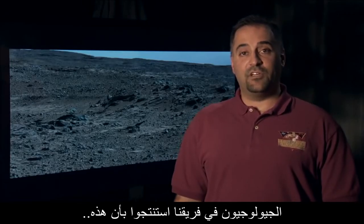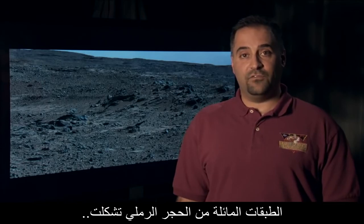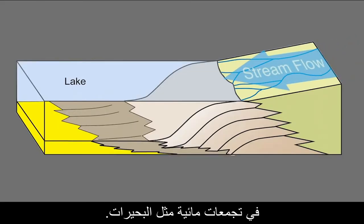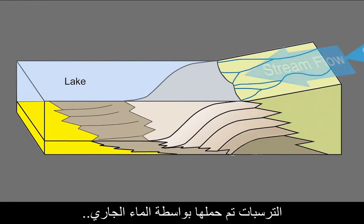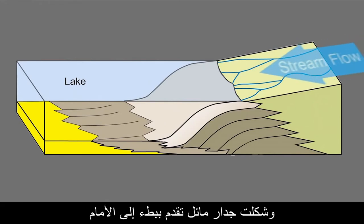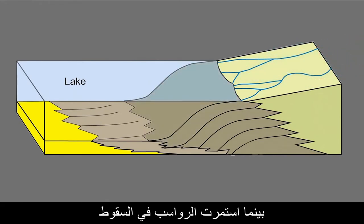The geologists in our team concluded that these tilted beds of sandstone formed where streams empty into standing bodies of water like lakes. The sediments carried by the flowing water sink when they enter the lake, forming a sloped wall that slowly advances forward as sediment continues to fall.